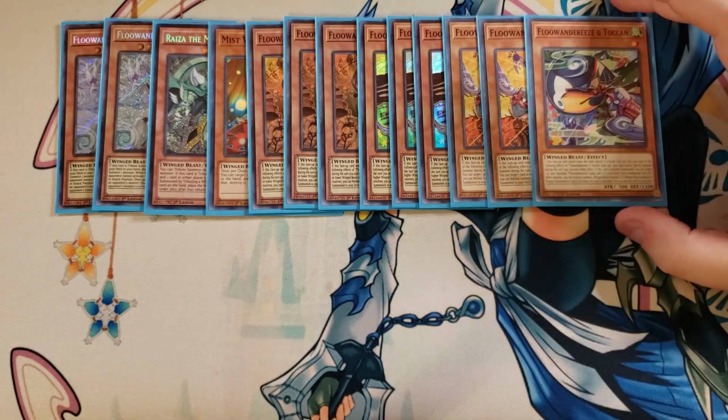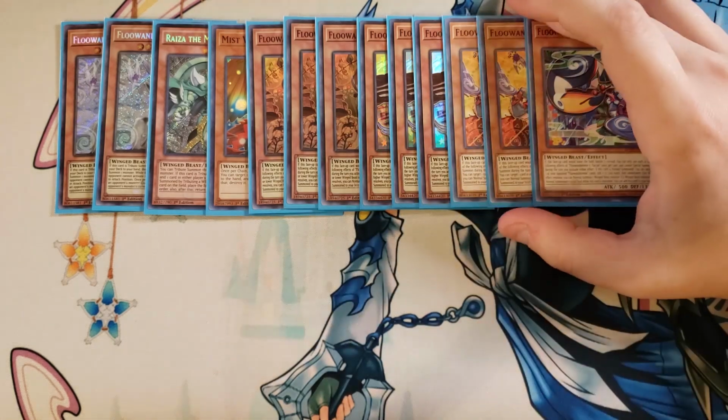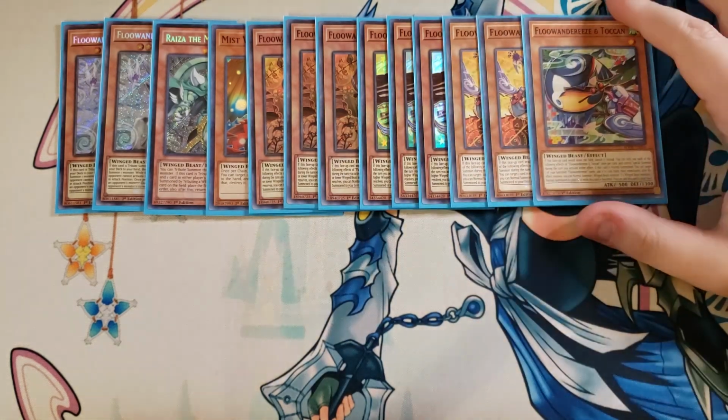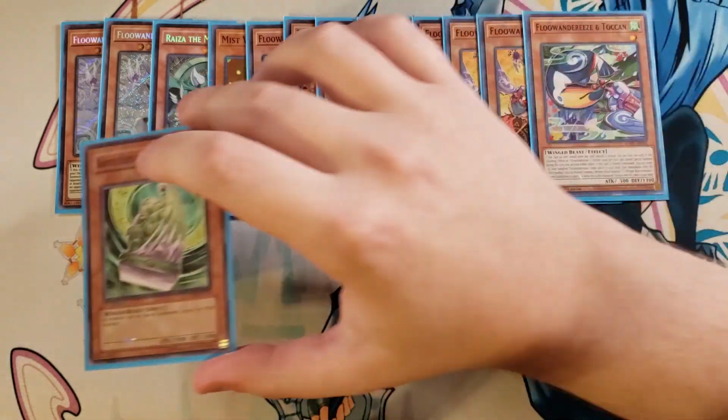We then play a single copy of Toucan. Toucan is a 1-up to me. I don't feel like you need any more than one of this card, because if it's Normal Summoned, you can target one of your banished Floowandereeze cards and add it back to your hand, but usually all of your Floowandereeze can actually get themselves back anyways, but it's still really nice to play this card as a 1-up for the name. We then play a single copy of the Barrier Statue.